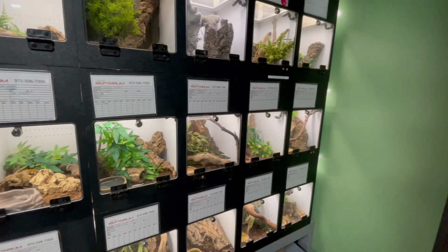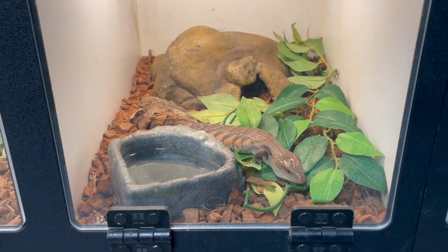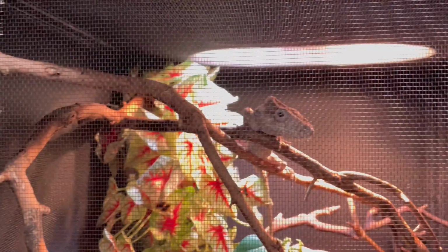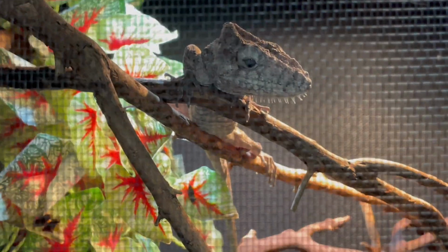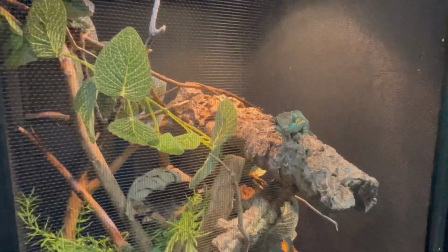They got Mexican indigo snakes. They got a northern blue-tongued skink. Just trying to highlight some of the animals that they have here, guys. They got too many to know all the time. A Cuban false chameleon. Look at that, guys. Look at the beard on him. That is so cool. And then we got Blue Beauty, a nose.